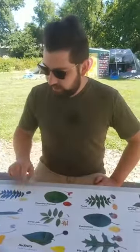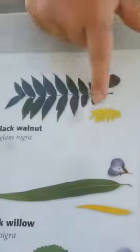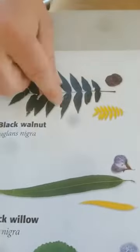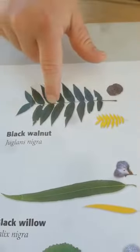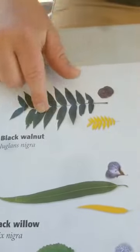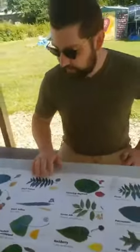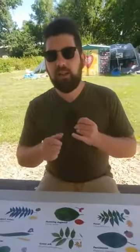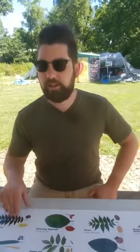Now, another one is the black walnut. You can see here it's got leaves right here on either side of what we call the petiole, which holds it all together. And the black walnut actually has a couple different things that are useful for it. Their lumber is super hard, very hard wood, very rot resistant. So that means the wood that we get from black walnuts is really good for building.